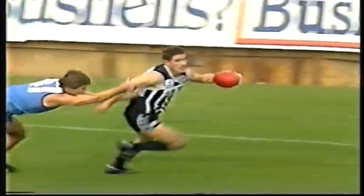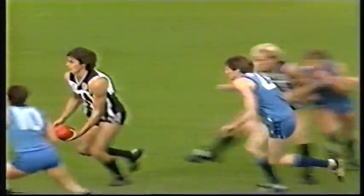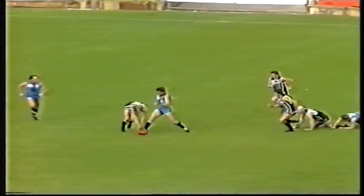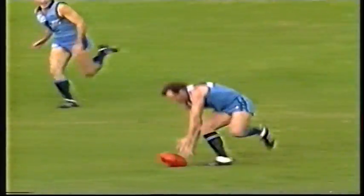Ginniver into the pocket. Hogarth there. Ginniver goes back inboard. Smith. Oh, he dropped another one. Two they've dropped. Rowan Smith. Port Adelaide fumbling. Anderson comes into the scene. He loses the footy. Quickly now Moskeny off the half-back line.